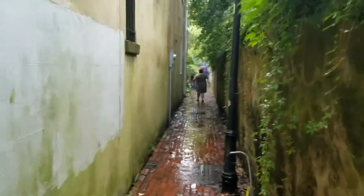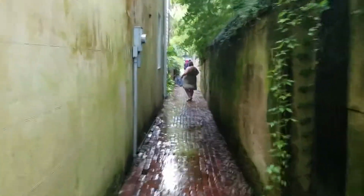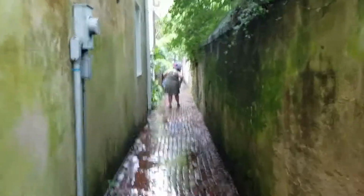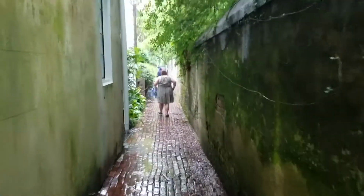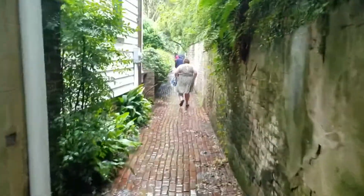The tour of alleys. This is the narrowest alley in Charleston, and I feel like I'm Luke Skywalker in the trenches of the Death Star. Stay on target. It's too close. I gotta pull up. Stay on target. I can get it.